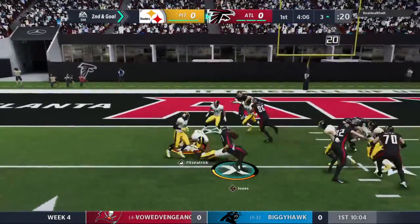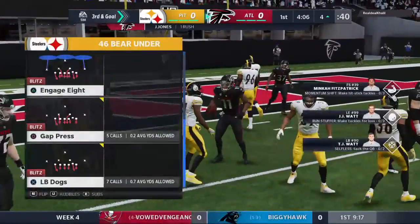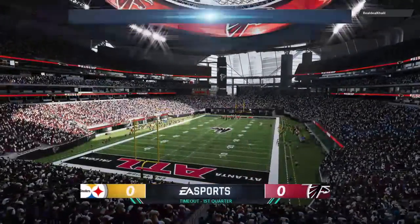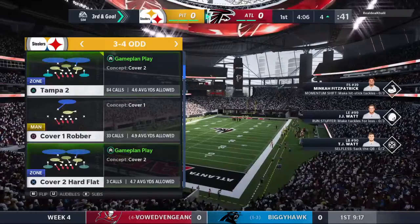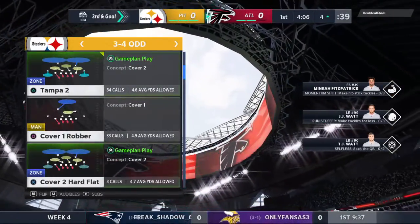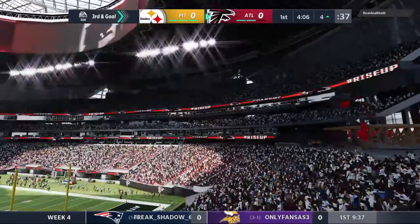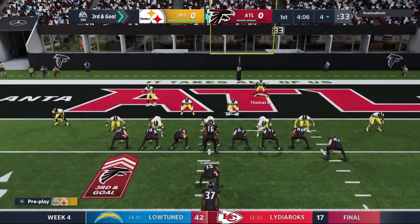Running the jet sweep with Jones. And he's maybe going to get this back to the 4, but that's about all. It'll go as no gain on the play, and now they're looking at a 3rd and goal. Now whistles come in. We're going to get a timeout here by the offense. They'll have 2 remaining as we step aside here in this first quarter. A big play forthcoming. Here's 3rd and goal.